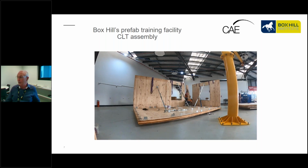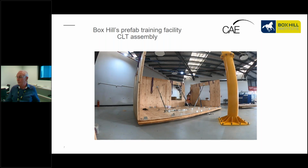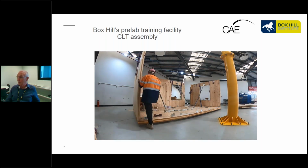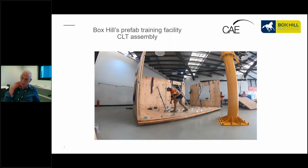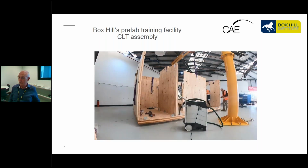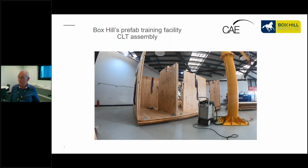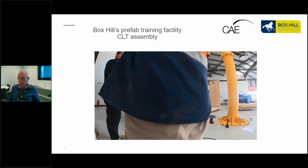And now we've gone round to the other side to get a view of the building going up. So this is a building that the apprentices or students who are attending our prefab course will undertake. This is one of the builds that we do in the CLT panels. Look like they're working very fast, don't they?